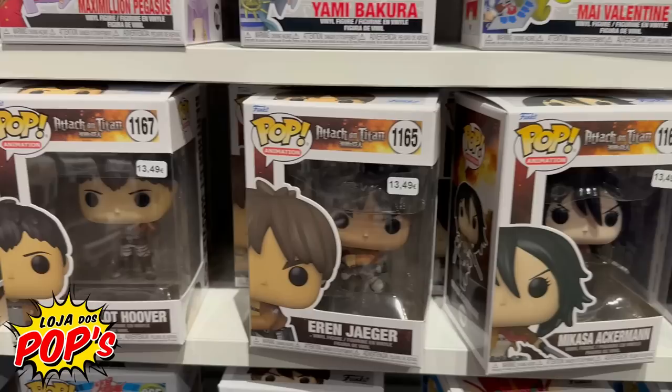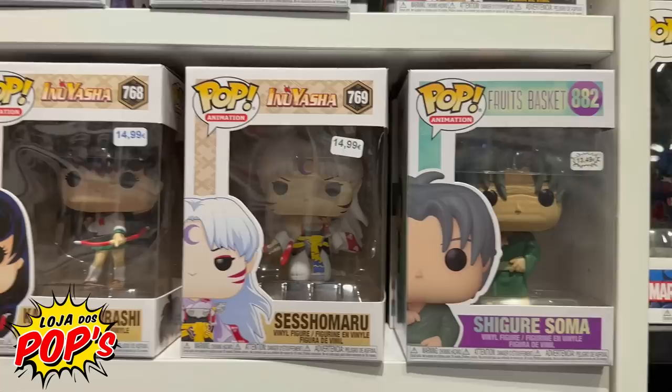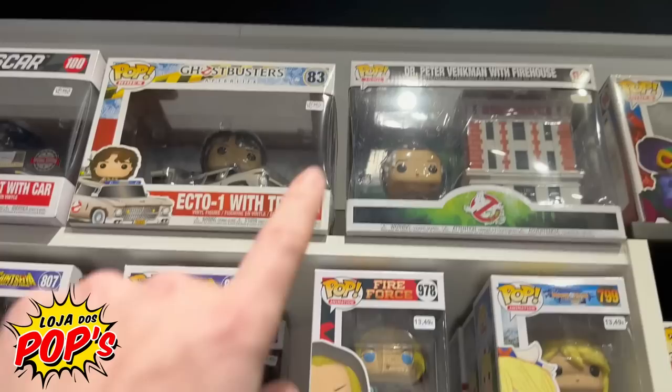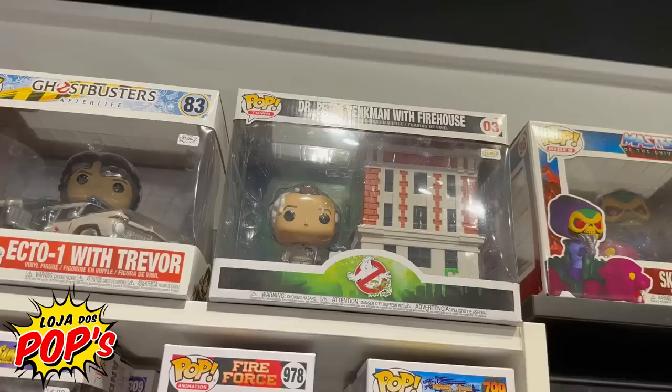There's Eren. I don't know all the names, so I don't know if I should attempt. But we also have some Yu-Gi-Oh! pops, which is very cool. There's a character from Fruits Basket, some Inuyasha, Hunter x Hunter. Very cool. Up here, they even have some of the Pop Towns and Pop Rides. So there's the Dale Earnhardt with his car, the newer Ecto-1 with Trevor from Ghostbusters Afterlife, and then this one is super awesome, Dr. Peter Venkman with the Ghostbusters Firehouse HQ.